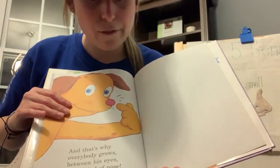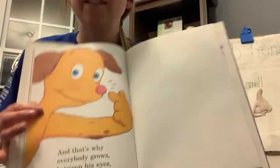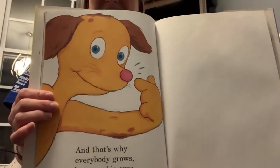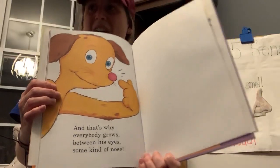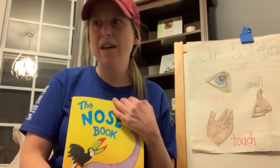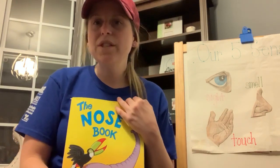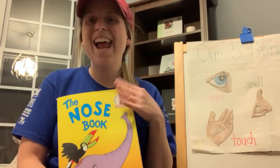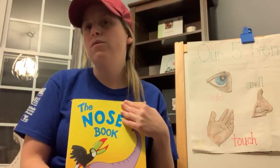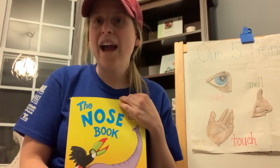And that's why everybody grows between his eyes some kind of nose. If you don't have a nose, you wouldn't be able to smell any yummy things. How would that make you feel? Sad. My question for you, boys and girls, is if you could have any kind of nose, what kind of nose would you have? Think about it and talk to someone in your house.